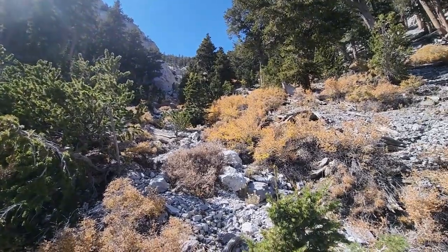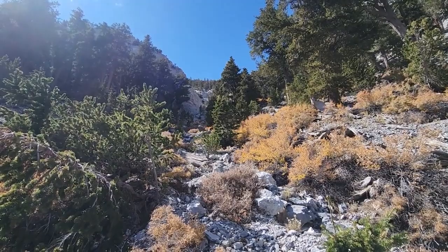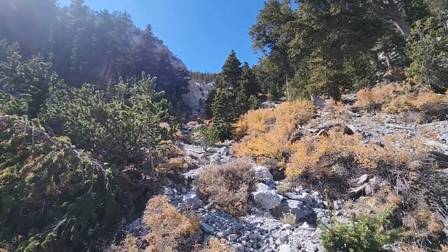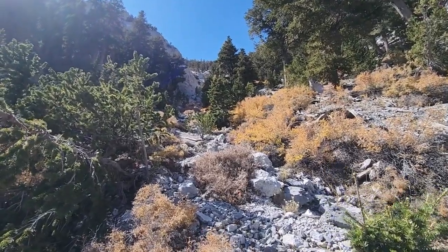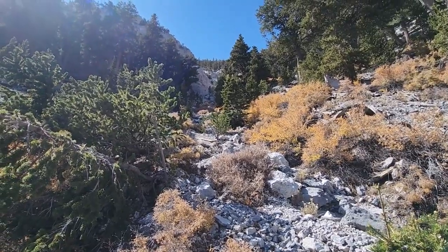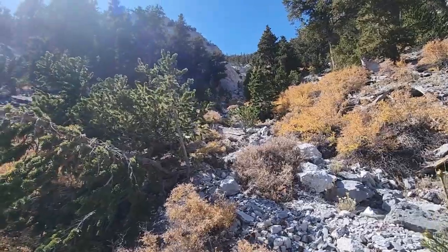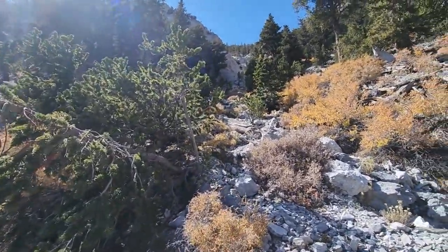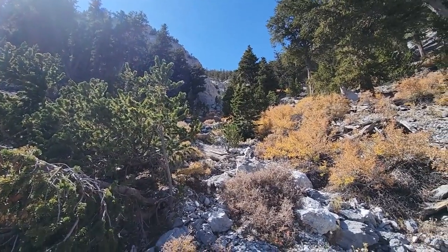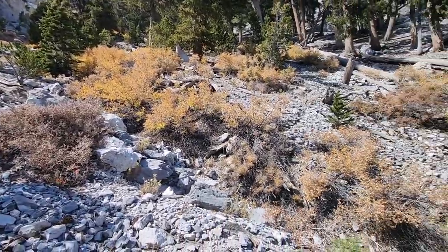Okay, I am above that barrier in the gully. I ate up a lot of time getting here. Part of it was because I left my gloves at the last place or one of the last places I did my video and had to backtrack. And then I had to do some route finding to find the way up above that barrier you saw a moment ago.